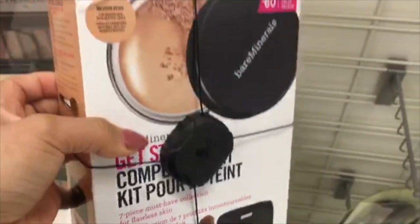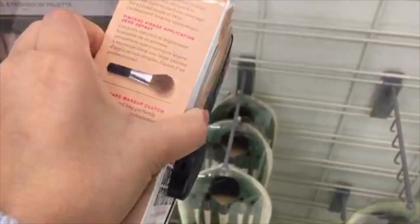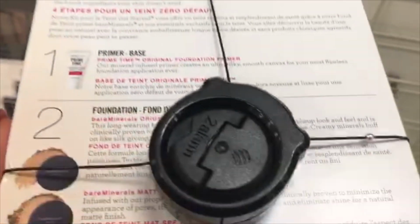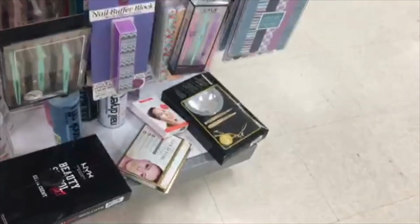And down there are some Eco Tools brushes. But this one is from Bare Minerals. This one is I believe a complexion kit. Comes with a brush, which is a good deal. It comes with some powder foundation, and also I believe it's only $24.99 in a store.